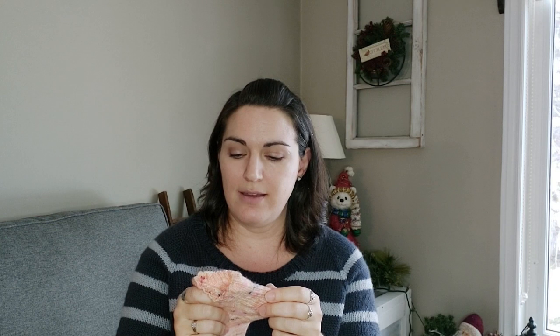So I knit this sock with the Sweet Skein of Mine yarn. Every day in the advent calendar, you open up a little piece of yarn, and on the 25th of December, you get a full skein of yarn. And this is the full skein that I got.